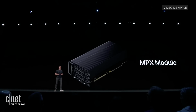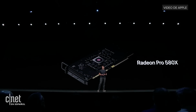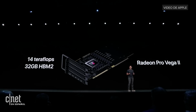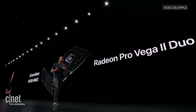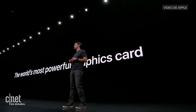And using this architecture, we're going to offer multiple graphics options, starting with the Radeon Pro 580X, a great all-around graphics card. But for a big upgrade in graphics performance, the Mac Pro can be configured with AMD's Radeon Pro Vega 2. Now, Vega 2 delivers 14 teraflops of graphics compute and 32 gigabytes of memory with an insane 1 terabyte per second of memory bandwidth. But we didn't stop there, because with the increased headroom of the MPX module, we can actually use 2 Vega 2 GPUs for double the teraflops, double the memory, and double the memory bandwidth. This is, quite simply, the world's most powerful graphics card.